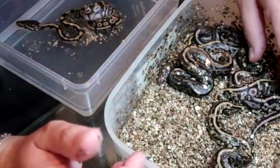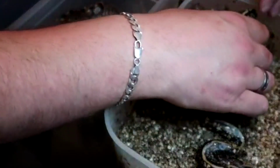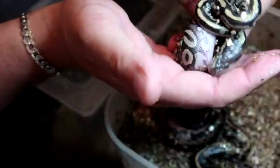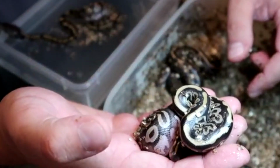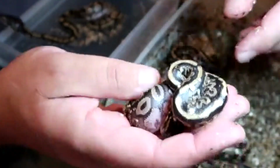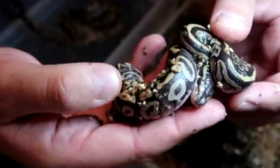Number 2, I believe, is the same thing. I can be wrong, most of the time I am wrong. If you ask the wife, always wrong. But we'll go with this. So I think, again, this is hatchling number 2, very, very similar to the other one.